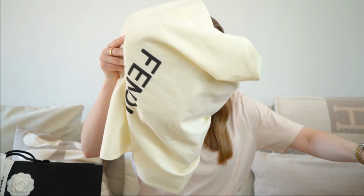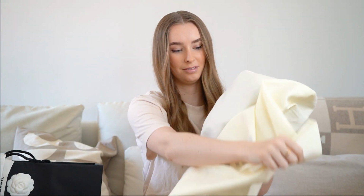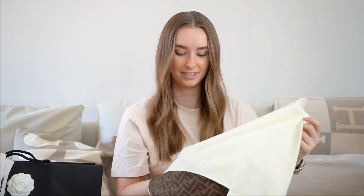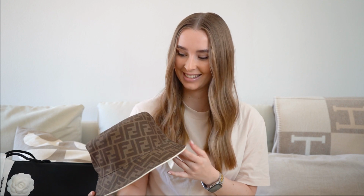Alright, let's start with the most spontaneous purchase, which takes me a little bit out of my comfort zone, I have to say. So, we have here something from Fendi, and it is the Fendi bucket hat. I mean, who would have thought that I would ever buy something like this? I did never expect that and I did not see that coming.